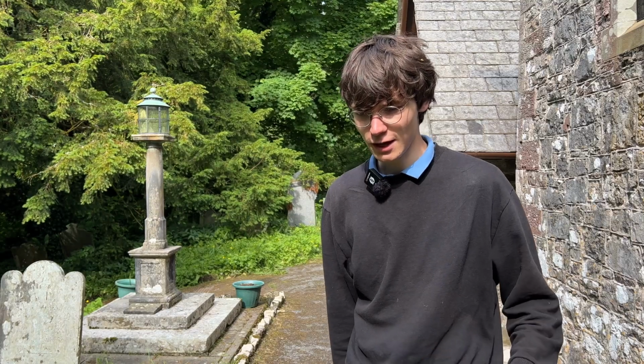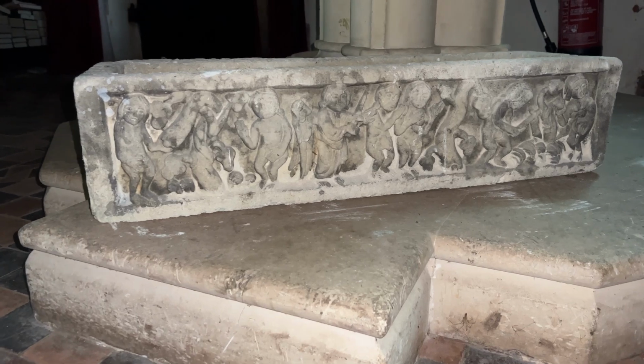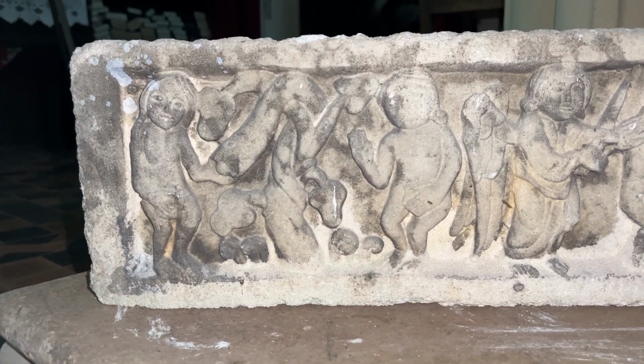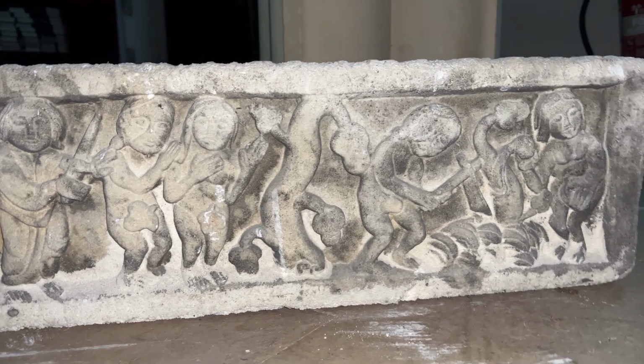But also, finally, worth noting about something inside the church is this rather strange little stone near the font. This is a medieval depiction of the temptation. You've got Adam and Eve in the garden. Obviously, she eats the apple. Then the angel kicks them out of Eden. And then you have toil and pain, Eve in pain and Adam at work.